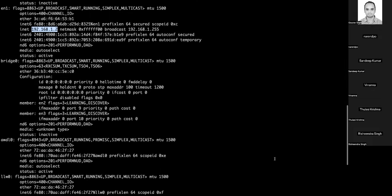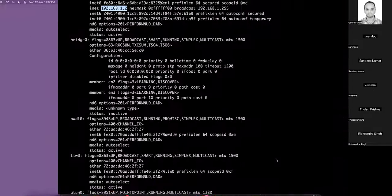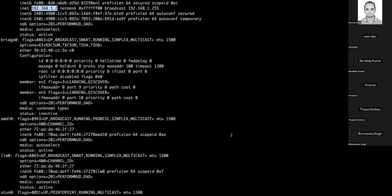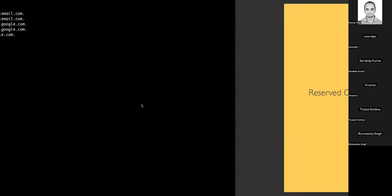address will be different. Because when I'm connecting to something like schoolofdevops.com, that will never be a local IP for me. It will be a public IP. You can find out by running this. This does a DNS translation. So School of DevOps has an IP of this. This is not a local IP. This is a public IP.